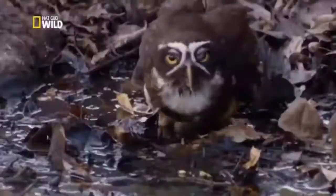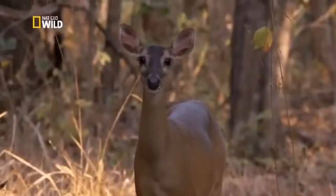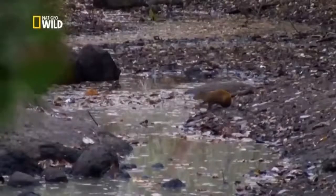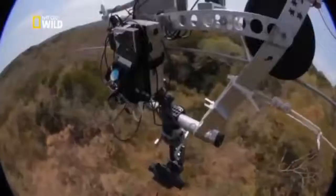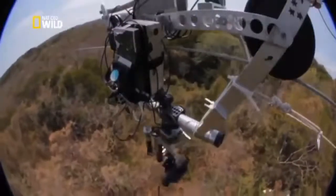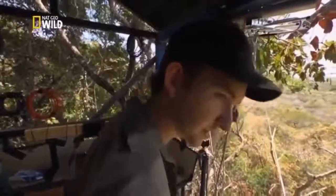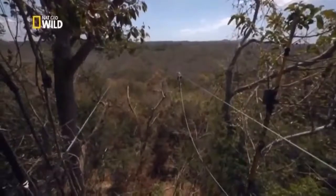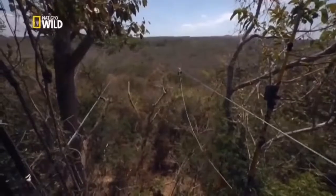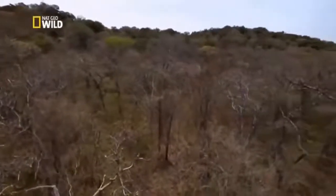The temperatures reach 45 degrees in the shade. If animals want to drink, they must come here. Nick's trained eye spots some movement. It's a puma, right by the waterhole.